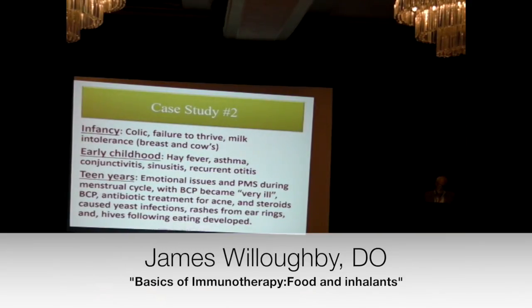We kind of reviewed her history. In infancy, she had a history of colic, which might indicate to you maybe she had some food intolerance, or her mother did. This was especially clear when she said that she was intolerant of breast milk, as well as all formulas, especially cows. Early childhood, she developed hay fever, asthma, conjunctivitis, began having sinus infections by the time she was about 6 or 7, and recurrent ear infections.